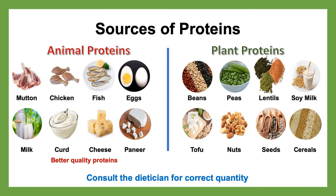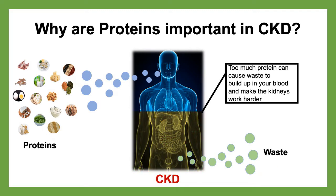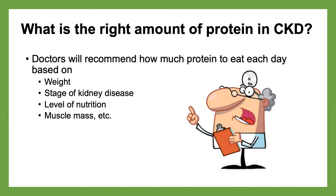seeds and cereals. Why are proteins important in CKD? When your body uses protein, it produces waste. This waste is removed by the kidneys. Too much protein can cause waste to build up in your blood and make the kidneys work harder. So people with CKD may need to eat less protein, which may help the kidneys work longer. However, protein intake should not be too low, or it may cause other problems.